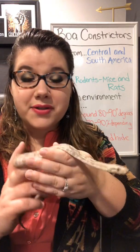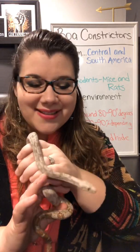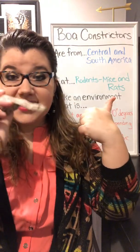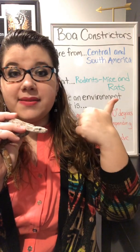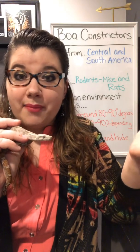So they were born to snake breeders, and their parents were pets, and now they are pets. So Moxie here is from Honduras, and my other boa constrictor is actually from Brazil. I'll talk a little bit more about her later when I pull her out.